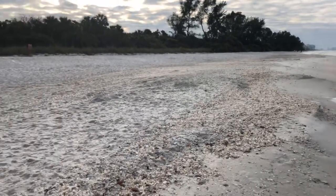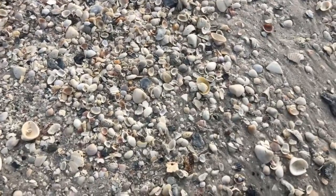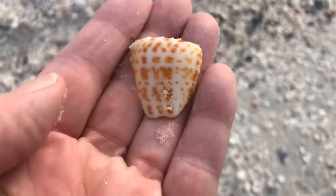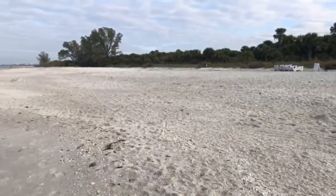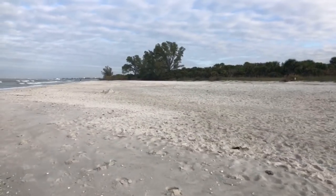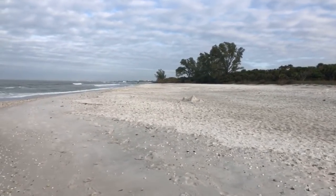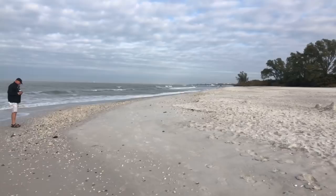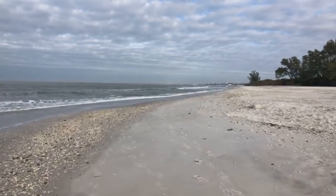There's a piece of a cone shell. Earlier I said I was hoping to find a cone shell this morning, but I didn't have any luck. There's a piece of one on the side of an alphabet cone. Just a little tiny sliver of a cone shell. This is where I found all of my shells this morning. Right up in here. There was a lot of them.